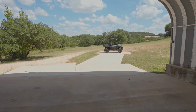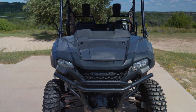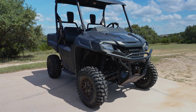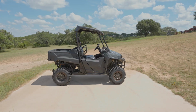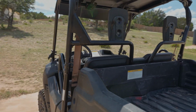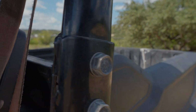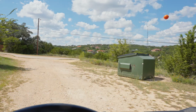All right, and on this property you can get that little cart over there, or Gator. This one's a Honda. But this is an optional extra. You can rent this out and it will be on the property. I'd say if you want to make your way all around, take this optional extra. Let's see, the keys are in it, and let's drive it around. And 3, 2, 1. Woo!